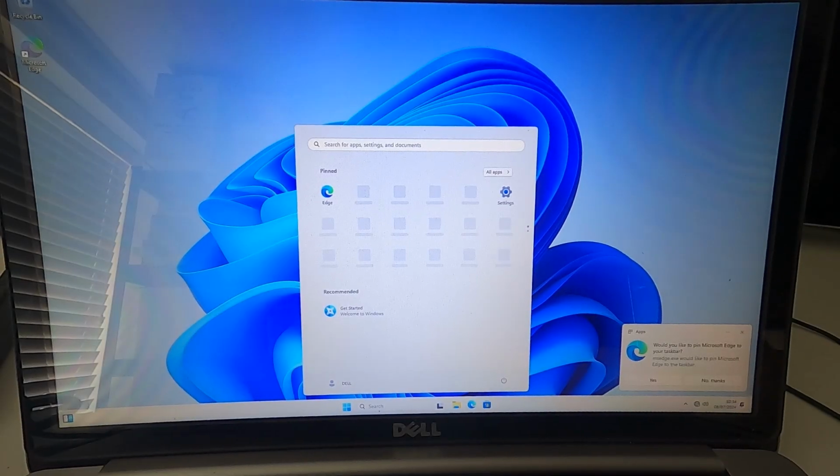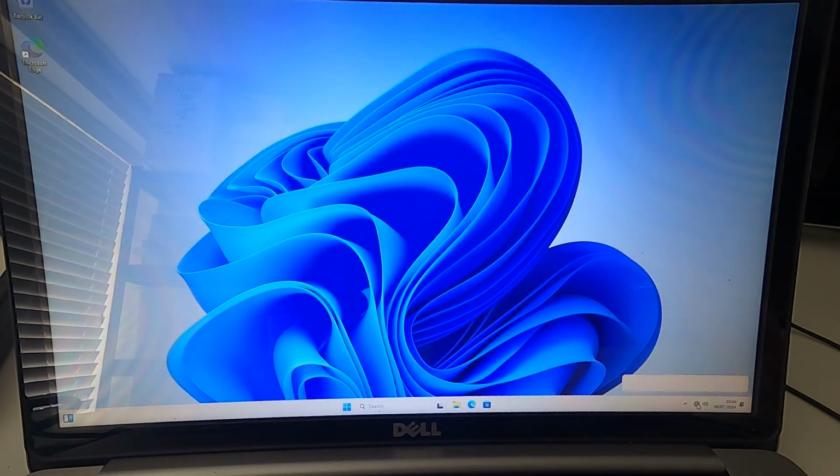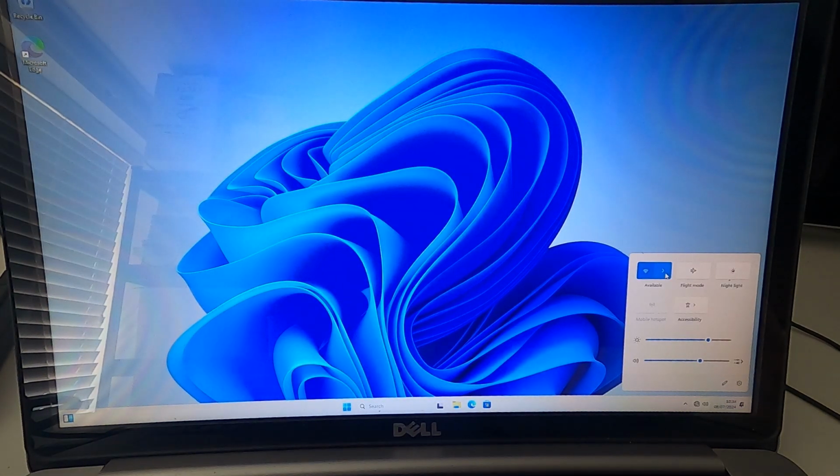And here's the desktop. So it didn't ask any annoying questions, and it didn't ask for a Microsoft account. And we're here with the user called DELL, and it's a local user account. Obviously there's nothing going to be here until we get online. Would I like to pin Microsoft Edge to your taskbar? Yes or no? Well, no thanks. It's already there though, isn't it? So that's a bit of a moot point. So I'm going to join my network and then let it update, and then hopefully we'll be able to record the screen then.